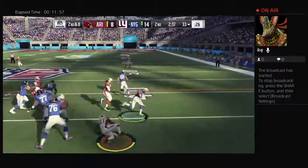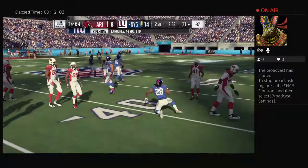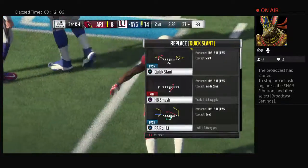Perkins on the give from Manning. Found a little room there as he's up to about the 37. 4 yards on the pickup there as it'll leave him with a third and about 4 more for a first.